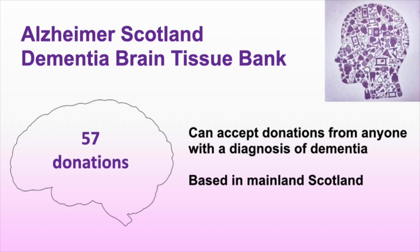Our biggest supporters really are our donors, and we've had 57 so far over the 10 years that the bank's been running. We can currently accept donations from anyone with a diagnosis of dementia in Scotland, based in mainland Scotland. I'll touch on that a little bit later: the logistics of getting somebody from the islands, and the time that would take, is a little bit more difficult to organise. So we can't support that at the moment, but I think there are plans to look at that in the future.